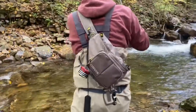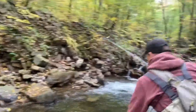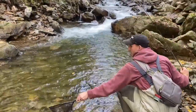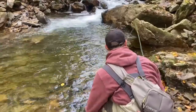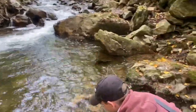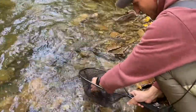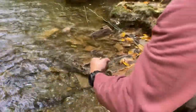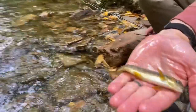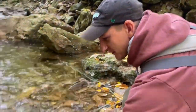Yep. There it is. Nice one, dude. Same hole. Lots of brown. Oh, it's a little brown. Yeah. See it. Yep, little brownie. There he goes.